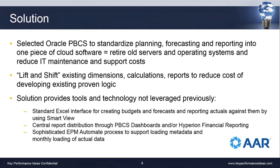In addition to that, many more features were leveraged because users were not afraid to explore different options in the application. They weren't afraid now because they were previously afraid to break the process. So they started leveraging Smart View reports through dashboards to show daily visibility into their numbers.